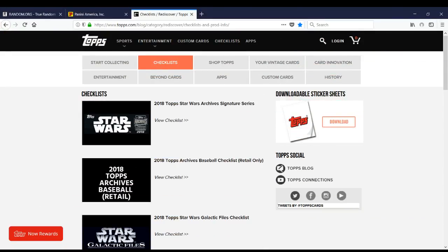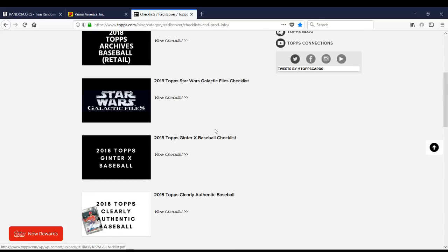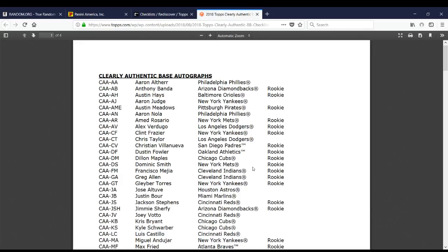Let's roll over here to, look at that. I didn't know there was a retail, I guess I did know there was Topps Archives retail. What am I saying? I'm thinking of, never mind. I was thinking Archive Signature Series. Sorry. Kind of went crazy there for a hot second.